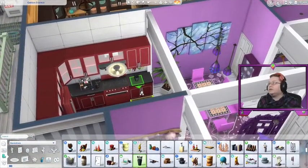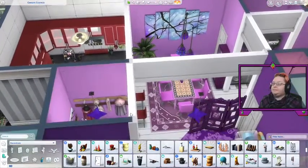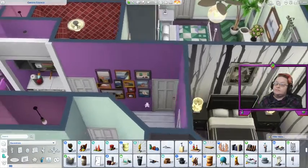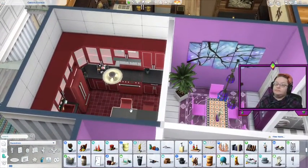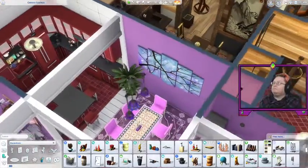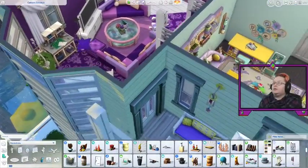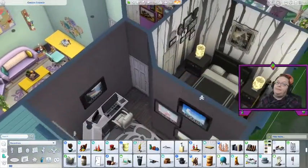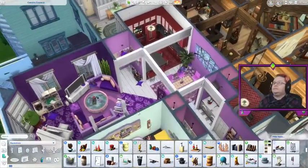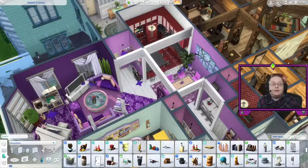Do I have this in here? Nope. I'm gonna put that in there. Okay. I think I'm gonna call this one. I'm gonna call it done. Awesome. Let's save. And Pink has food. Awesome.